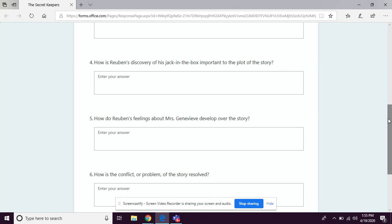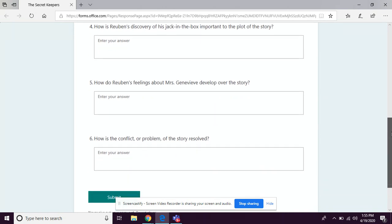Number 5, how do Ruben's feelings about Mrs. Genevieve develop over the story? So how did he feel about Mrs. Genevieve in the very beginning, and then how did those feelings change towards the end of the story, and what made those feelings change? Number 6, how is the conflict or problem of the story resolved? So figure out what's the problem in this story, and then tell us what events helped solve that problem.